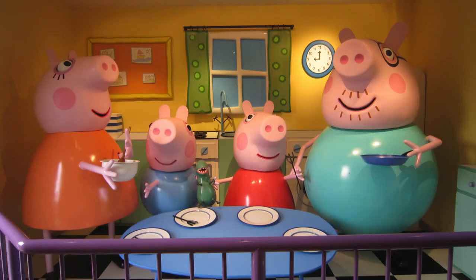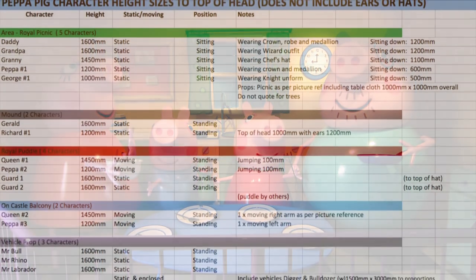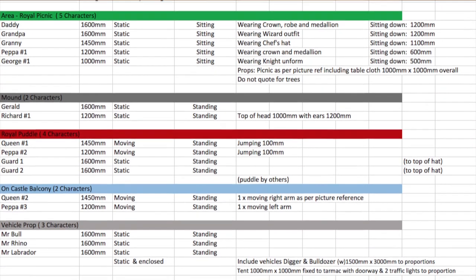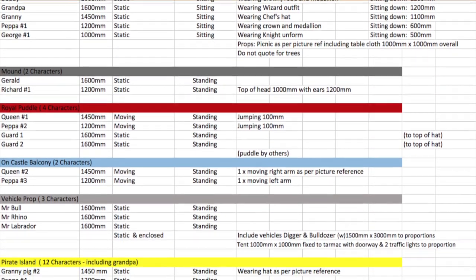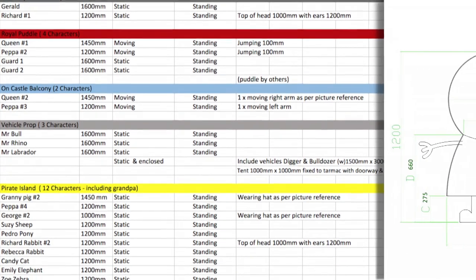That's exactly what we've become, where we've taken on a job with Peppa Pig World at Paultons Park. This is down near Southampton, here in the UK, and this job is commissioned by RMA Themed Attractions. We've been sent a list of around 30 different characters that Paultons Park would like to be created for their Peppa Pig World expansion in 2018.